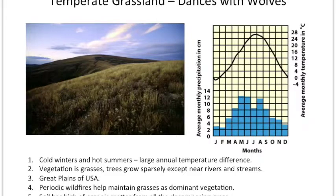Periodic wildfires help maintain the grasses as the dominant vegetation, so that's why you don't have a lot of trees in this area. You have medium to large size animals, you have reptiles, you have snakes as well, but this biome really supports large herds of grazing animals. So in the early 1700s, before the settlements of the earliest Europeans into the West, you had a lot of bison grazing in this area because this was a very nice biome for them. And you can see from this map that grassland biomes are widely distributed all over the globe.